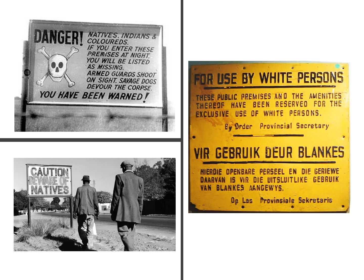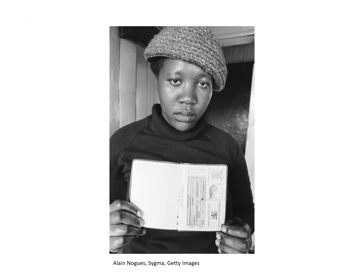There were several acts that were enforced during segregation, and I want to go to this next slide because I think it's telling. This slide shows a young woman holding a pass book. A pass book was something that every person of color had in South Africa at this time. In fact, they were required, and what this pass book did was prohibit black people from entering urban areas without immediately finding a job.